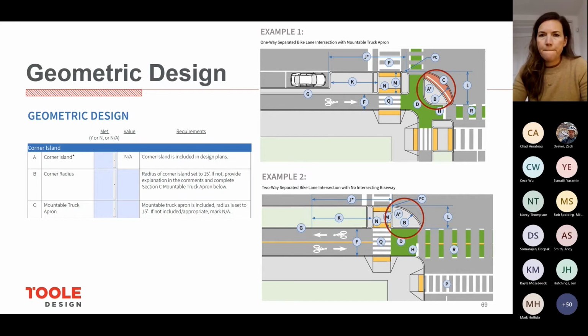I don't know if we want to take this question now, but Will asks, is there any guidance available for treatments when bikeways need to be terminated at intersections or transition to a different facility type? We can also hold off on that one if you'd like. Okay. Yeah, we may touch on that in a little bit. I know Jeremy talked a little bit about transitions earlier in the presentation, but if there are further follow-ups, we can always go back to that slide.